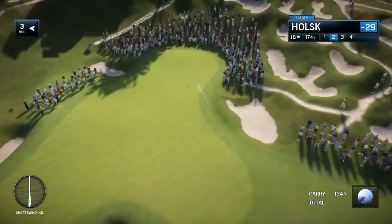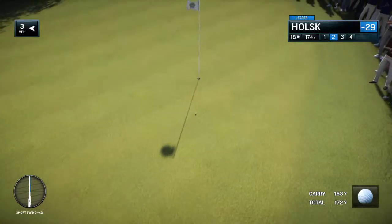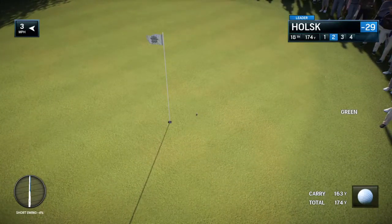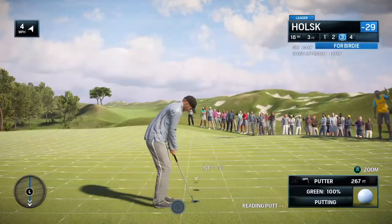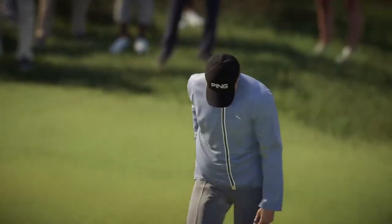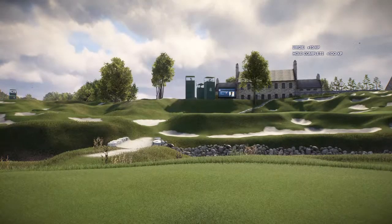Seems to like it. Headed for the fat part of the green. Superb shot. Well, that's as good as it's going to get. There's going to be no worries about making that one. Well read.